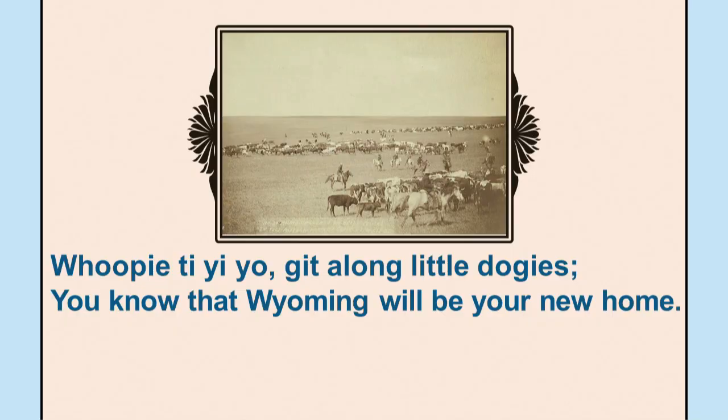Yeehaw! Did you sing along? You know, sometimes the words are different because they were passed on by singing, and they could change the words depending on their circumstances, or even because they forgot the words and they made up their own. That's why you might hear three or four different versions of the same song.